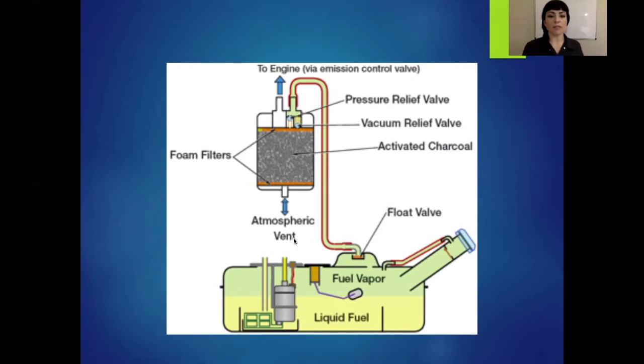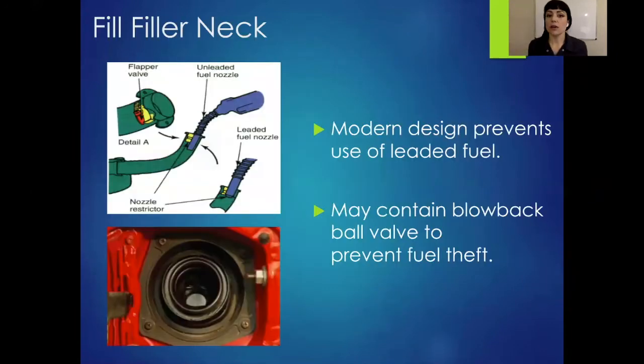We do have an atmospheric vent here. There's going to be a check valve involved because the last thing we want is any HC emissions evaporating out into the atmosphere. But again, we'll get into that more in a couple weeks here. So we are going to talk next about fuel filler. That is a typo on the slide; it's supposed to say fuel filler.